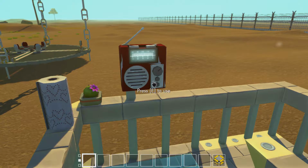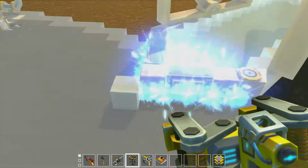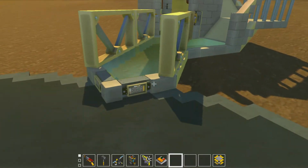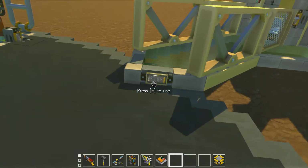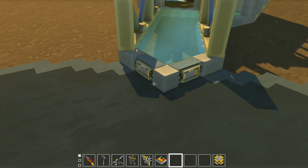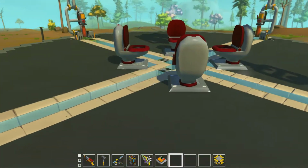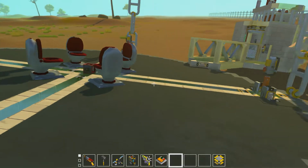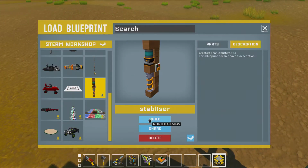Now with that out of the way, I think it's time to finally weld this onto the entire creation. Boom. You can see, I think this ends up pretty flush with the original build. So, great, now we have our house here. The only problem is that I'm gonna add the stabilizer back on because it works really well.